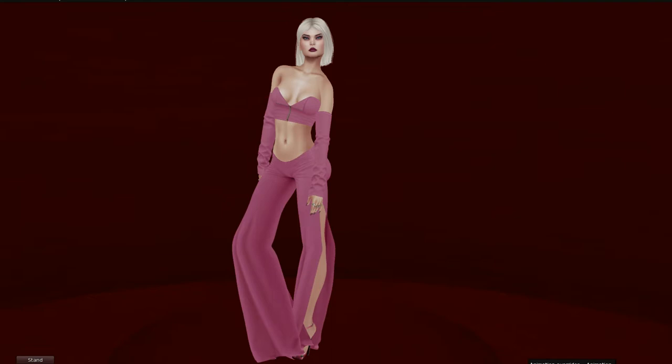This outfit, the pants and the little top, are from Legal Insanity. The shoes are from Encore. The hair is from Tableau Vivant. And most of what's on my face is from the applique event. The rings are from Slipper. They're bento rings, not nails. The nails are from Kasimi. But I will have a list of all of these, where they are located, and what event they might be for on my blog.